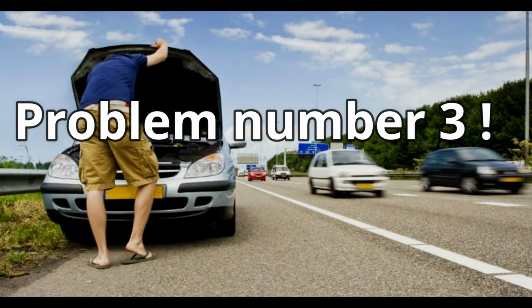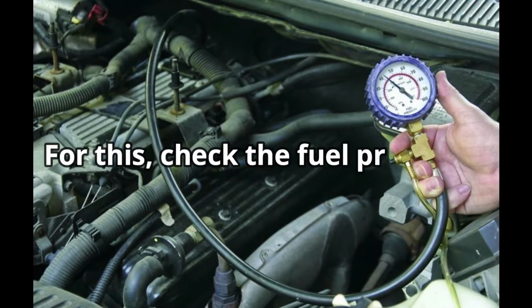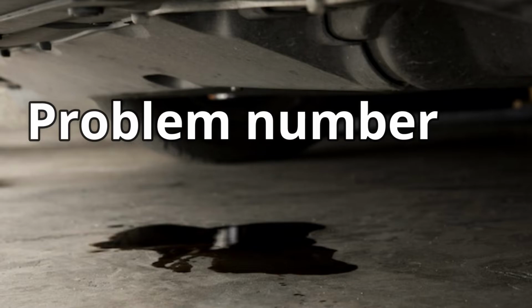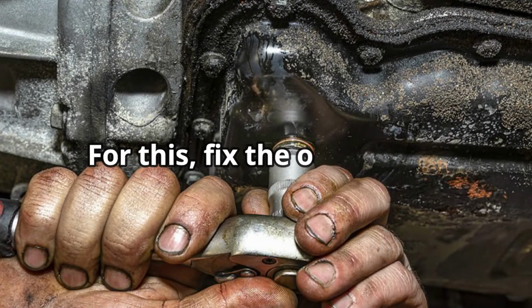Problem number 3. Engine stalling. For this, check the fuel pressure. And problem number 4. Oil leakage. For this, fix the oil gasket.